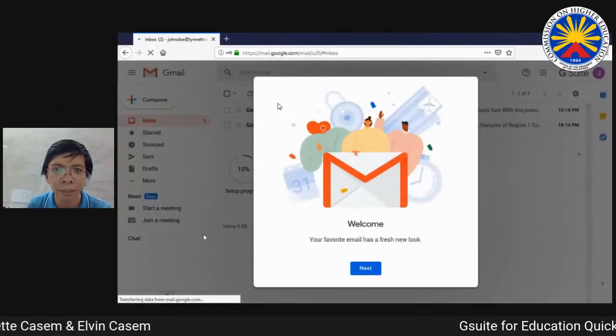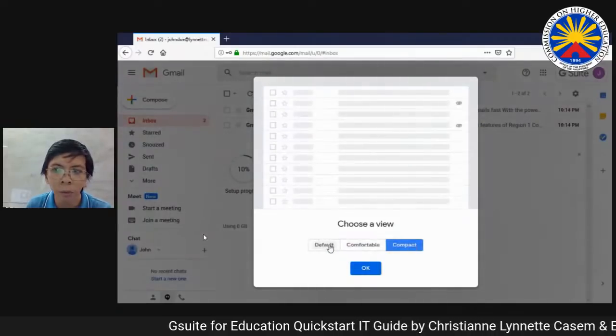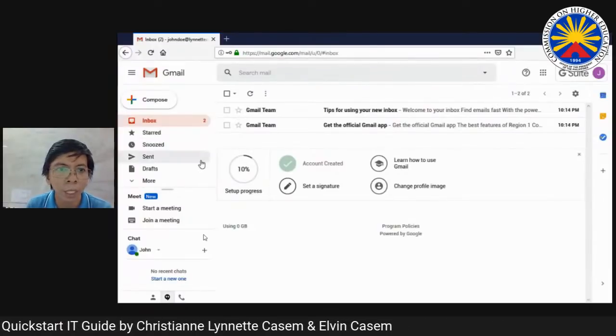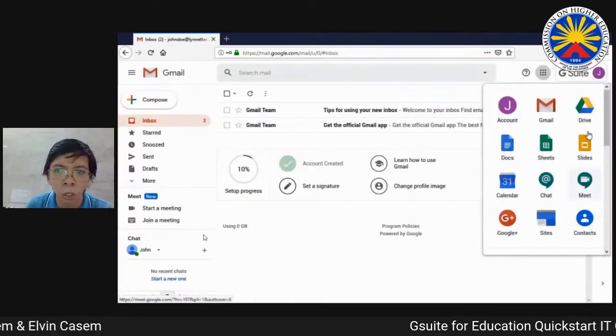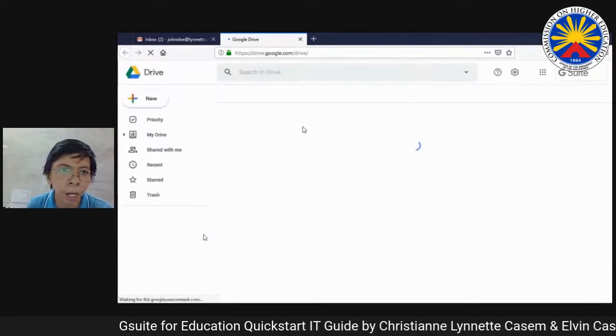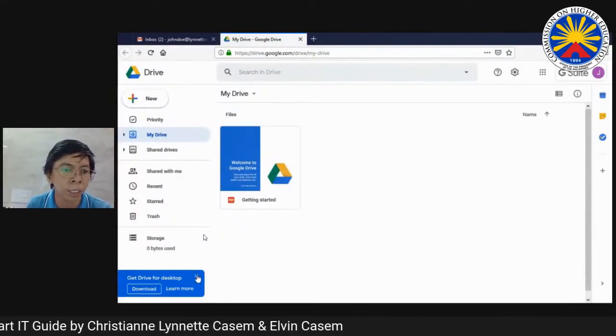Okay, so success. Ayan, so meron na siyang G Suite for Education account na pwede siya mag-login sa Gmail. So, complete domain name lang dapat ang ilalagay nila. Okay, so mapapansin nyo, unlimited ito. So, they can access Google Drive, Google Sheets, which is discussed earlier in Lynnette.